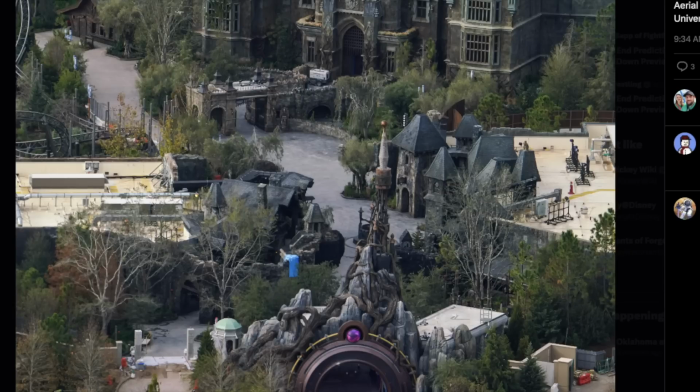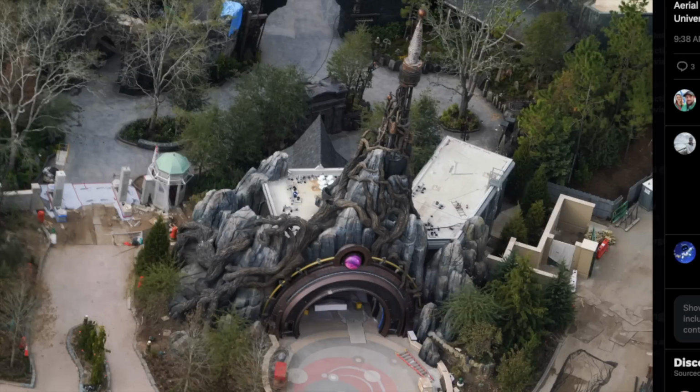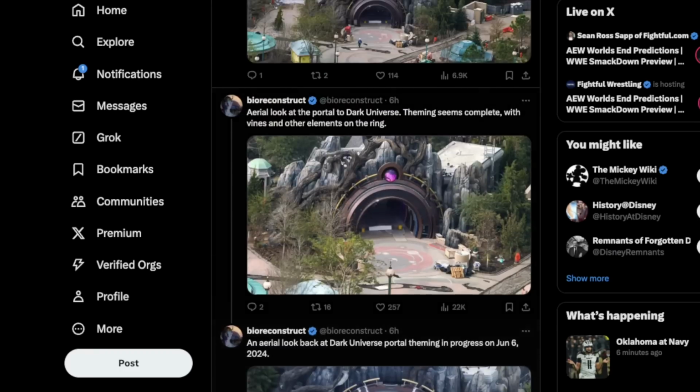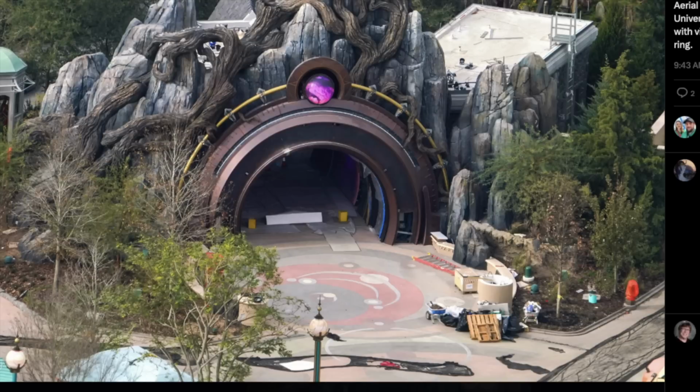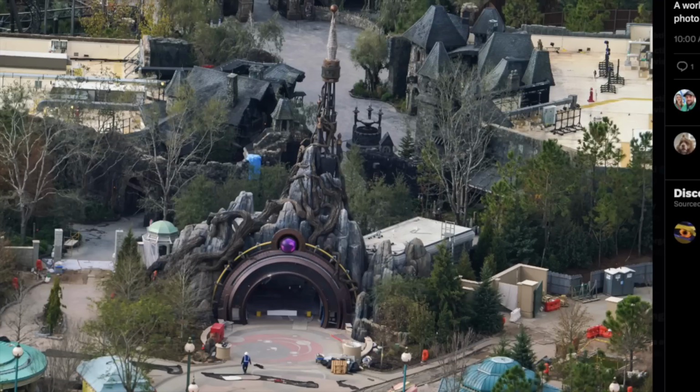And then of course we have the portal area, and we can see now that the little medallion of the portal is done, at least the purple is in there. I have a little bit better photo here too. You can see that there. It just looks so good. Looks awesome, and a little bit closer here. Come on, it doesn't get much better than that. I believe we have one more photo here. Yep, there it is. Look at that, going into that area, into Dark Universe with the portal. Come on, that looks awesome.